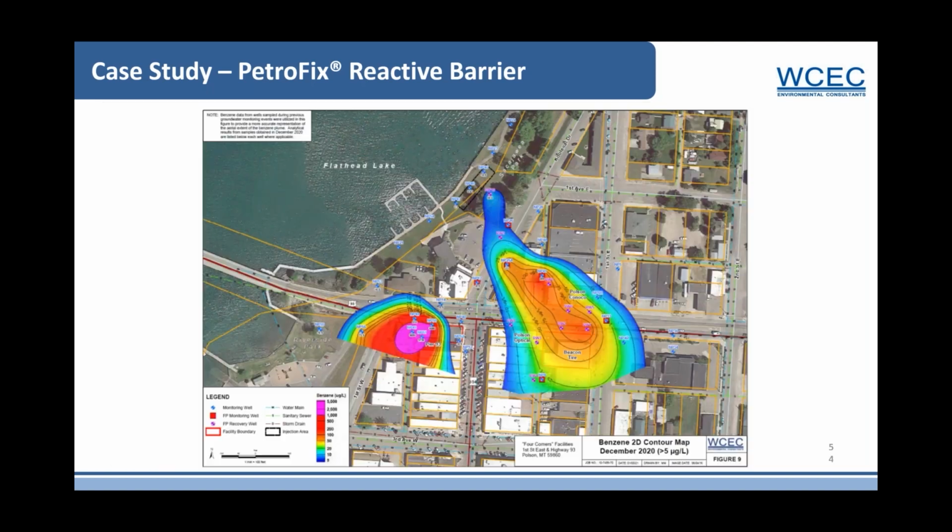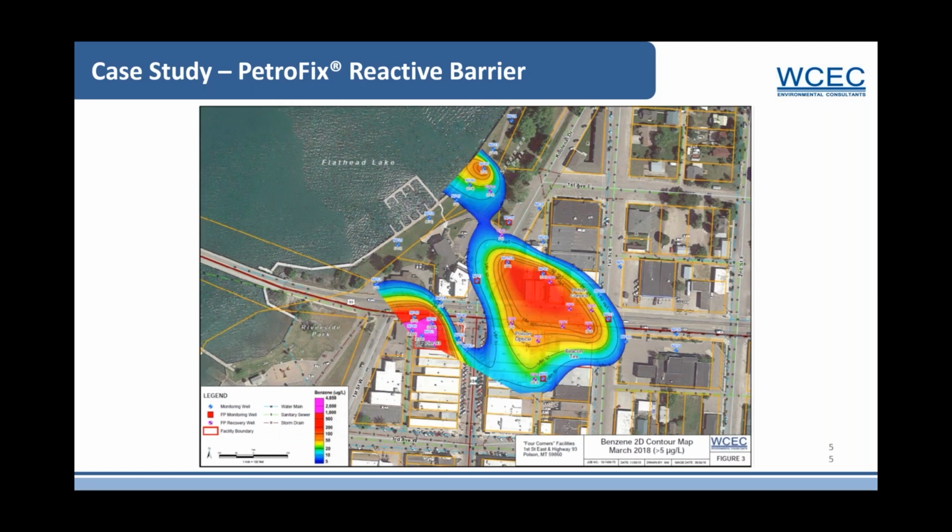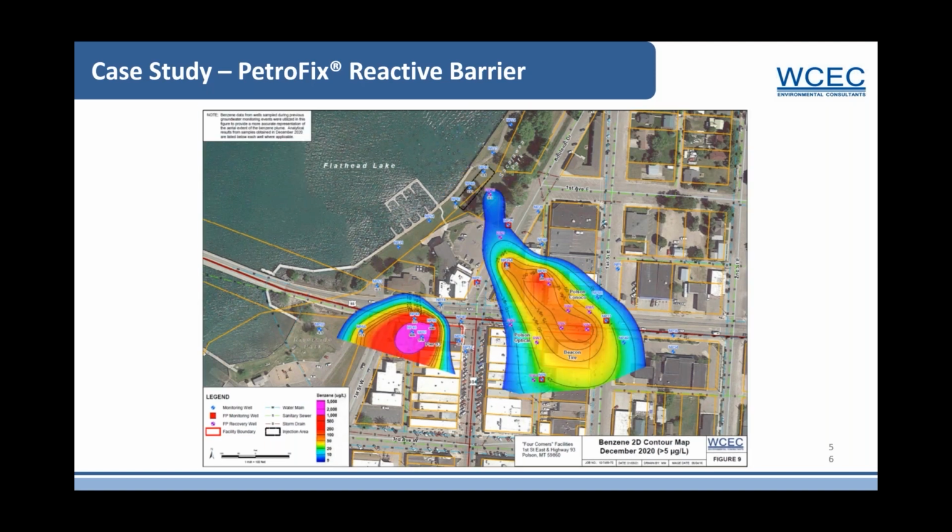You can see our next monitoring event, the plume. We've also done some LNAPL recovery here. This is slightly less intense, but we've totally disconnected the plume from the lakeshore. You can see with all this monitoring data. So again, I'll just flip back and forth between the pre and post just for the visual of the effectiveness of this reactive barrier. So you've got pre-injection, dissolved phase concentrations get into the lake, and then post. So pre and post, really obvious it was effective for us.